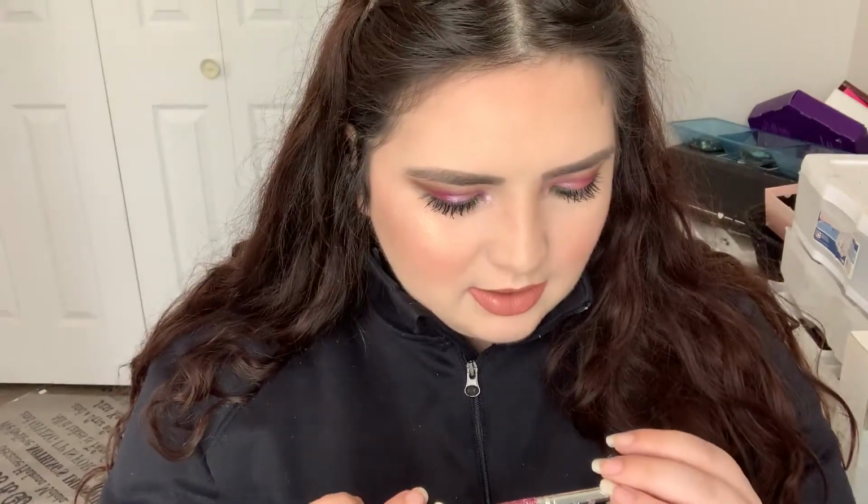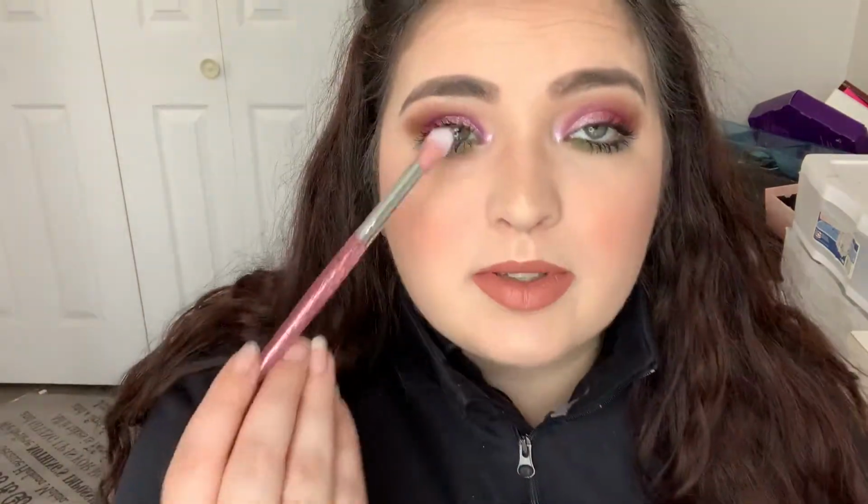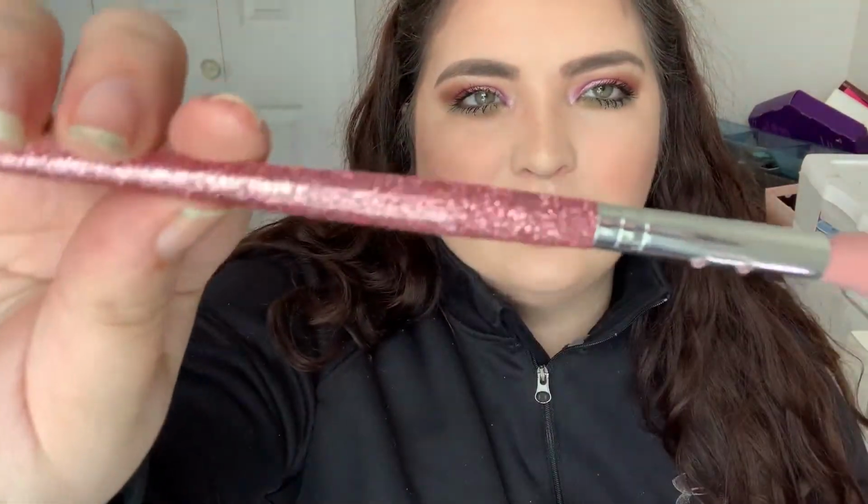So here is what it is. This is, I believe, an SL Miss Glam brush. It is a blender, so it's supposed to go in your eye. I actually might use that for highlight more than eyeshadow. Also, my eyeshadow is not the best today, I'm sorry. I love SL Miss Glam brushes. I love the handle, it's super cute. I'm always down for another brush, so down for that.